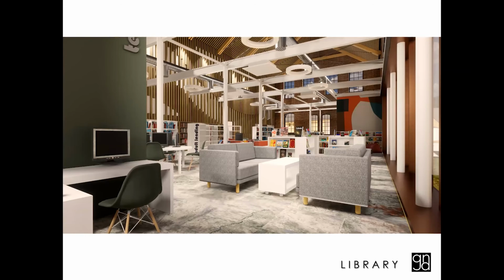This is the view looking from the entrance. It's quite a teenage area where they've got some computer screens where they can be on computers or iPads, and just looking across the extent of the building and at how we've tried to always expose the services in this area and highlight what's happening and show off the building, really, because we wanted to show off the heritage asset that was already there.